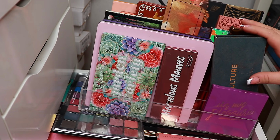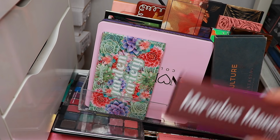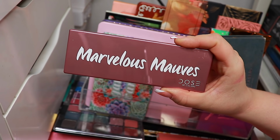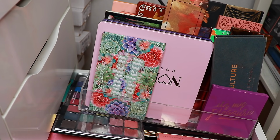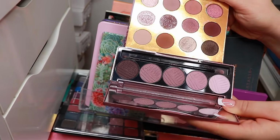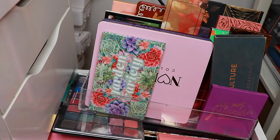So a lot of these are going to be keeps, if not all of them, but since this is a collection video as well, I really wanted to go through them. This is the Marvelous Mauves. So this is what she looks like. She's really pretty, but she's very similar to the Flutterby palette, but I want to keep both.